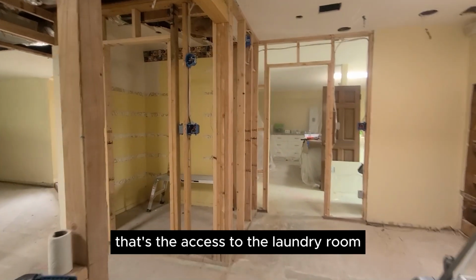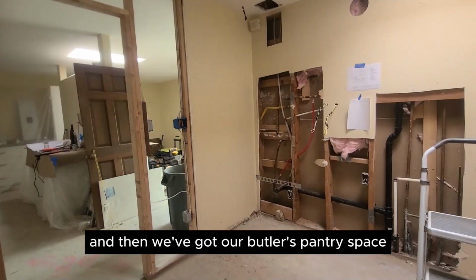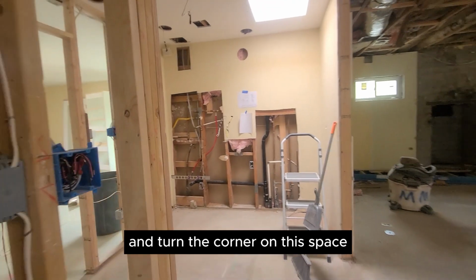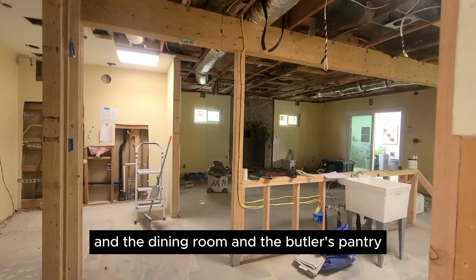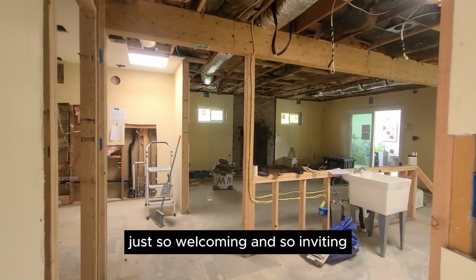That's the access to the laundry room now. Going to have a nice door on it to make it a little private. And then we've got our butler's pantry space. It's going to be so nice when we walk in the home and turn the corner on this space and see the mass of the kitchen and the dining room and the butler's pantry. Just so welcoming and so inviting.